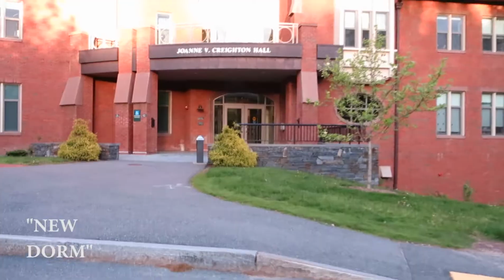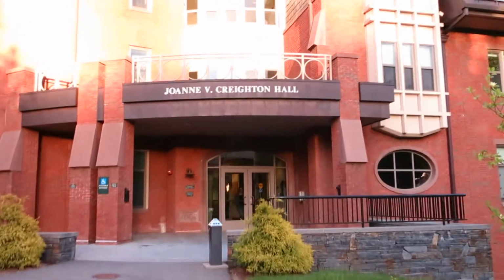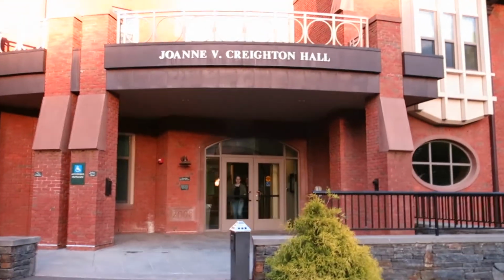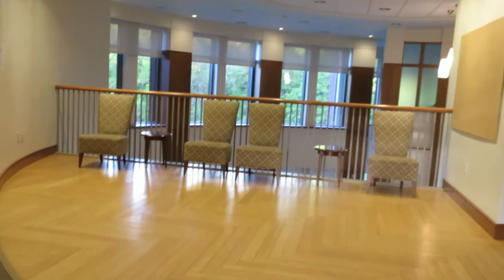So next up is Creighton, aka New Dorm for some of us, because when we arrived on campus our first year, everyone was calling it New Dorm. I don't know if it was actually new or if they just renovated it, but I've heard that first years don't call it New Dorm anymore, which is really weird.